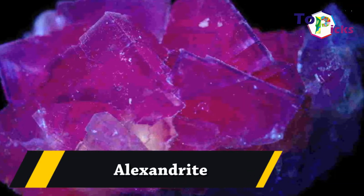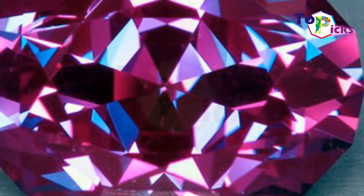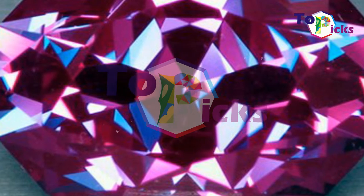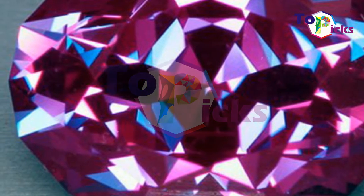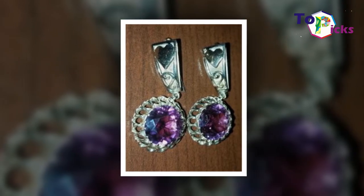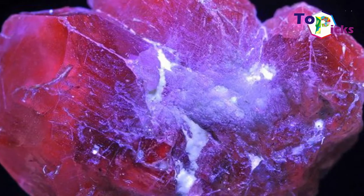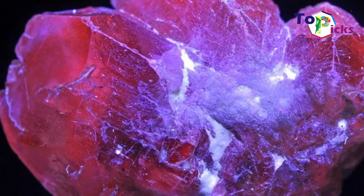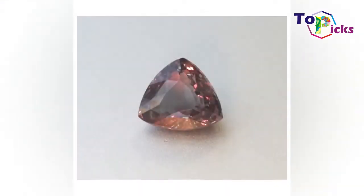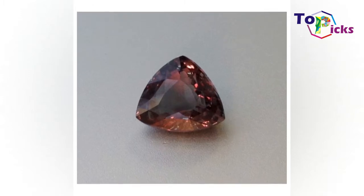Alexandrite. This incredibly color-shifting gem was found in 1830 in the Ural Mountains of Russia and was named in honor of the Russian Tsar Alexander II. Perhaps the biggest highlight of alexandrite is its remarkable color-changing capability. It looks blue-green in sunlight but turns red-purple under incandescent light.